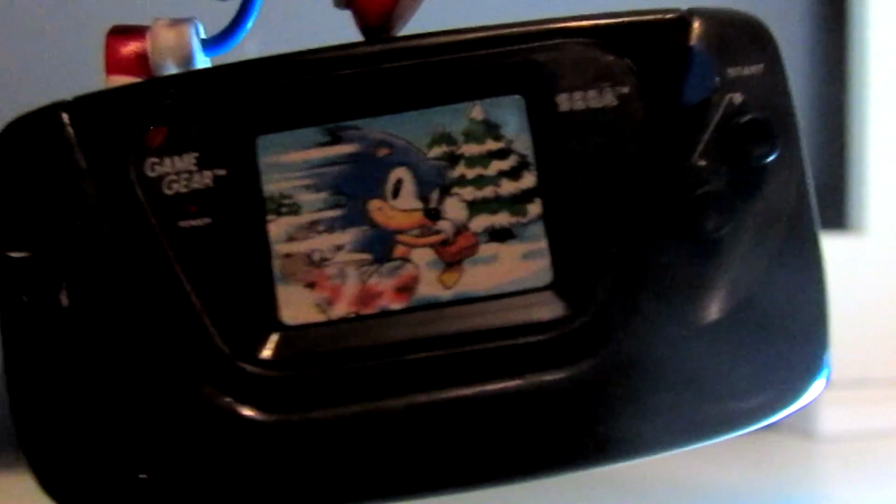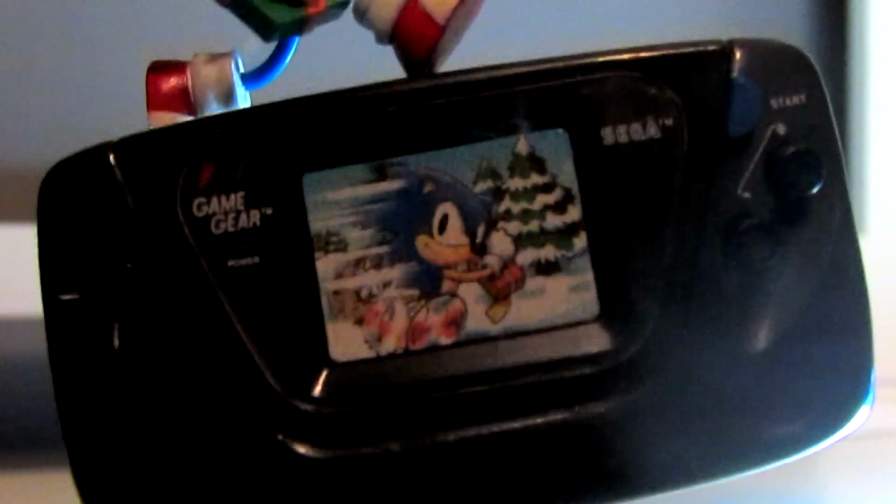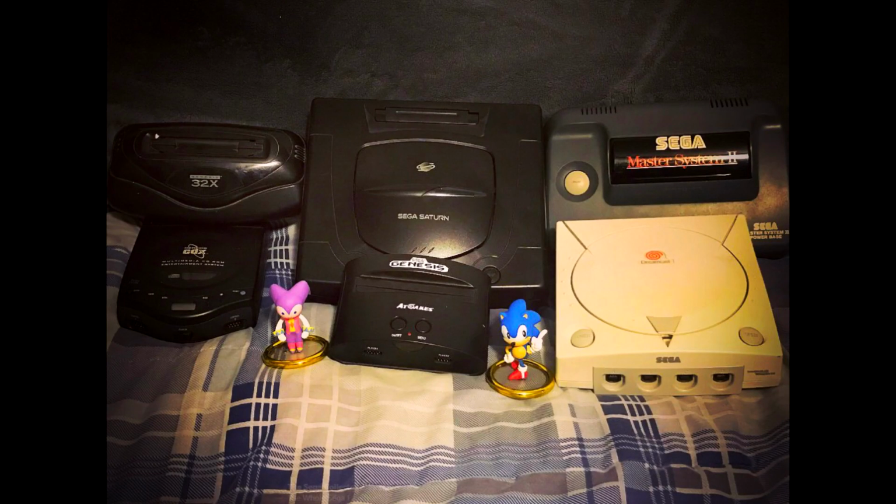Honestly, this is what I found so interesting about the ornament. Remember what I said about how 1995 was when the Saturn was coming around? I just find it really weird that the ornament designers decided to have Sonic on a Game Gear rather than on the new system Sega was trying to push. Did consumers have that little faith in the Saturn even back then?